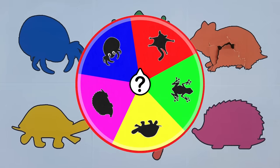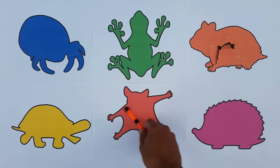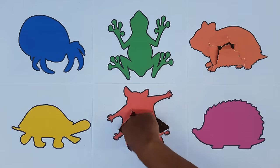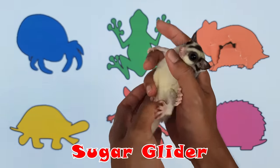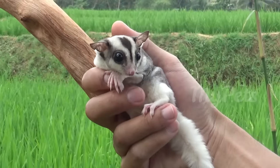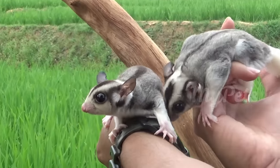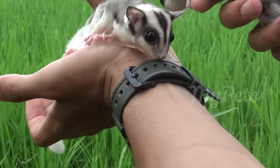Red color. Wow, sugar glider. Hello, I got a sugar glider from a spin. Look, I have another one. Okay, let's release the sugar glider into a tree so they can play around.